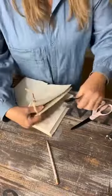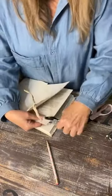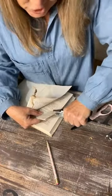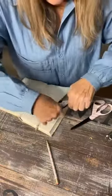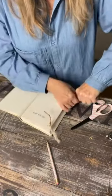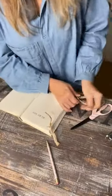So then let's do, I think I'm just kind of going to do it randomly. If you want to stair step it down, you could do that. And maybe on this one, we'll punch 2. I got my thing upside down. So let's punch 2 on this one. The more you punch, the more ragged edges you have.